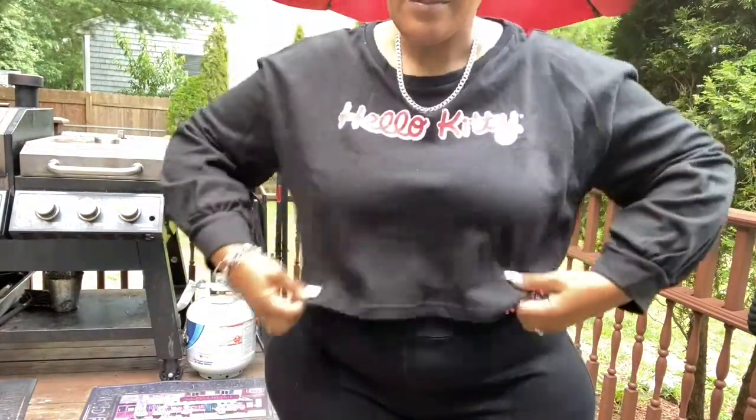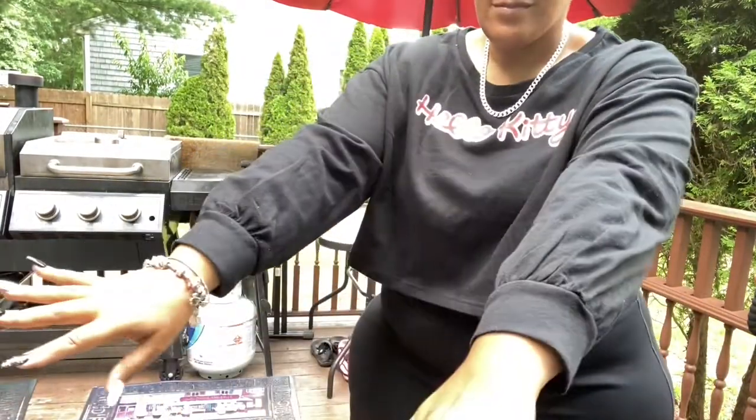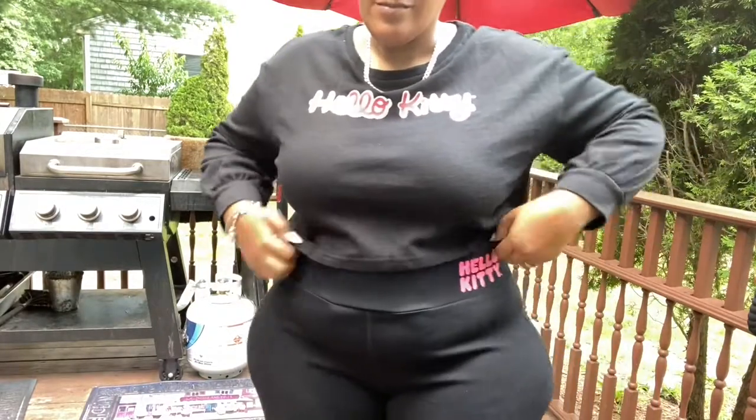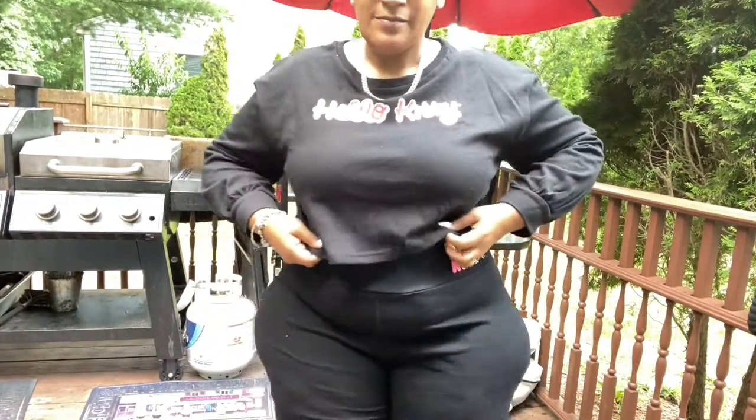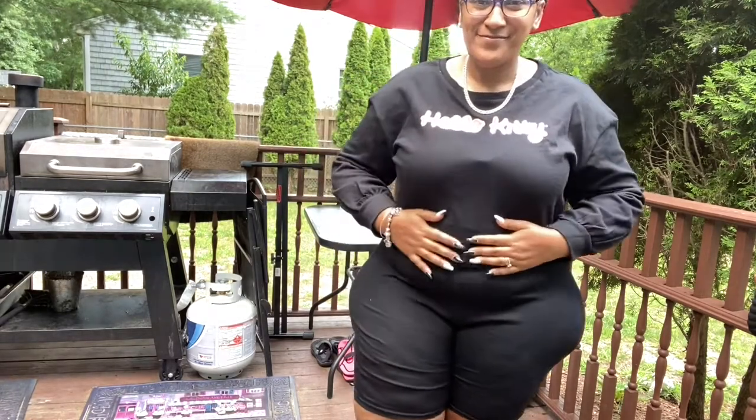With that crop top long sleeve shirt I was showing you, it runs kind of small on the arms. It's not really long on the arms, but it still works. I mean, you can pair it with these shorts, you can pair it with something else, high-waisted jeans. I think it would look cute, so I'm liking this one as well.